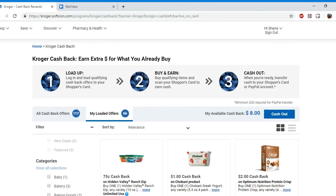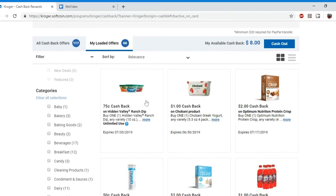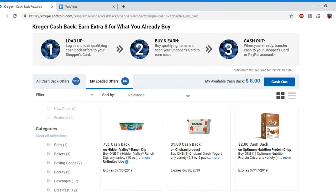However, I'm not completely positive on if an item expires. So for instance, I did get this Hidden Valley Ranch dip. If for some reason it expired, let's say it's expired on 6/30 and I hadn't got my money back yet, I don't know how I would know if that item came in or not. So I am going to recommend that you take some pretty good notes and you keep your receipts, and I'll talk you through that in just a minute and show you that.